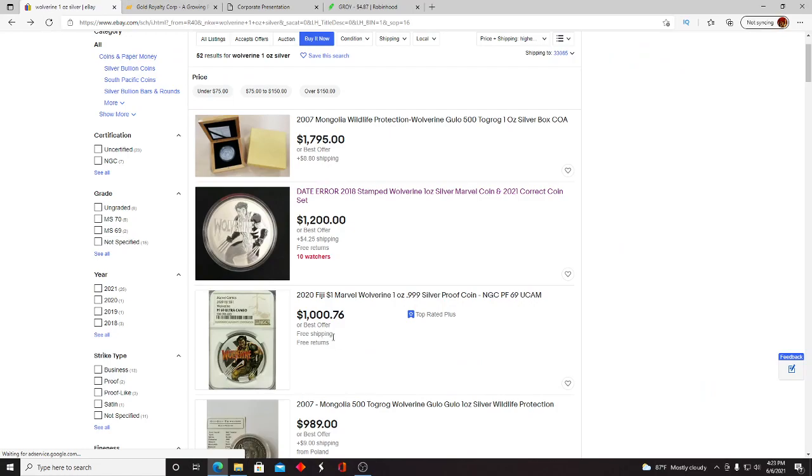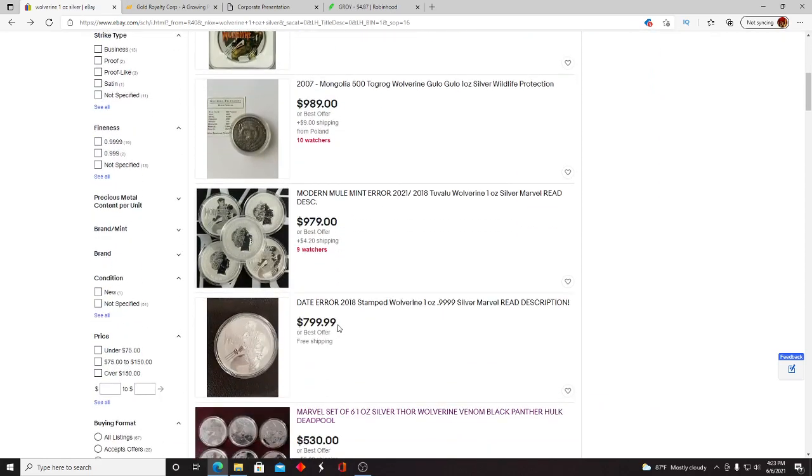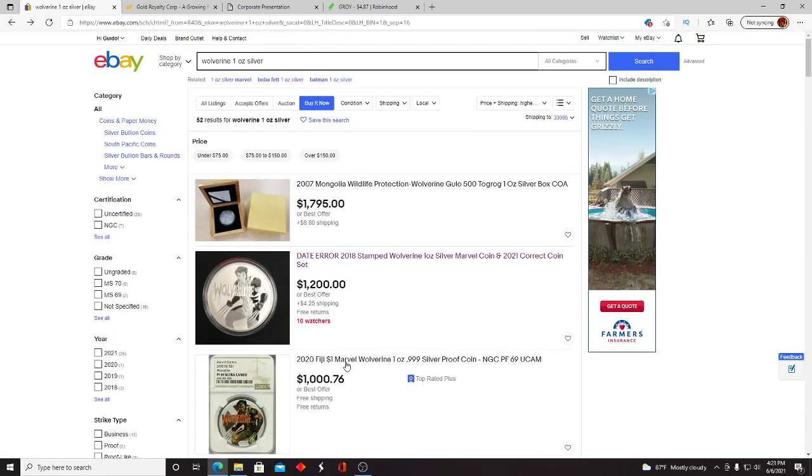These coins, when they were first discovered, were going for about 400 to 450. It seems that the more people that find out about this error, the more the price is going up. So now we've got some people on eBay selling at 1200. I have personally sold some at 600. And like I said, it looks like it is going up pretty fast. Here we have another one at 799. We got another one here at 979. They are going up quick.